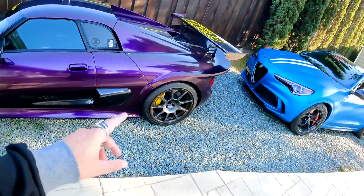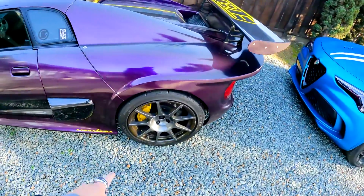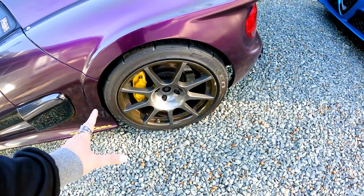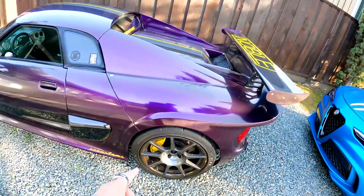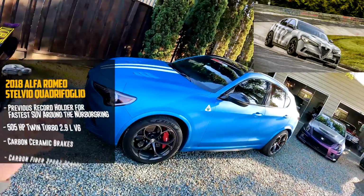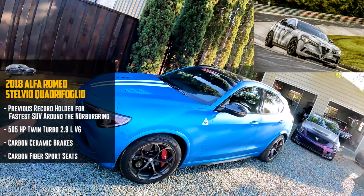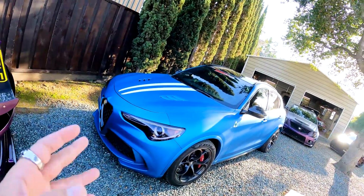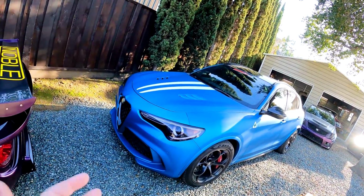Calipers were painted yellow by the previous owner. Dimag carbon fiber wheels. These are really, really rare. They only made a few sets of them for these cars, but I was able to be lucky to get one snagged when this car was sold to me. This one right here is wrapped in another KPMF color. It's like their ultra matte series. I forget what it's called, but it's a dynamic teal, if I'm not mistaken.